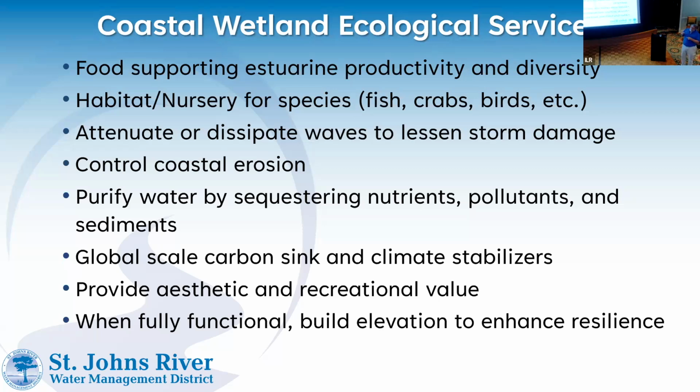Again, we're not talking about the big fish. We're talking about the babies of the big fish. If you still want to catch those big fish later on, you need the wetland as a nursery. The next group of these are things that most people didn't think about when they first looked at whether they were going to impact a salt marsh or not.